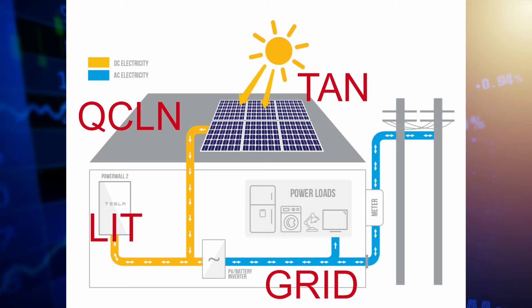Next, we go to the PV battery inverter to the meter. As these will be smart devices, GRID gives us exposure to the companies that make those devices. Now in this example, we have exposure to the solar-based system through TAN, LIT, and GRID. But if we want additional exposure to wind, geothermal, and hydro, we also need to include QCLN.